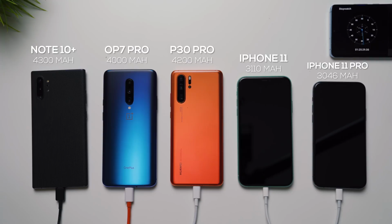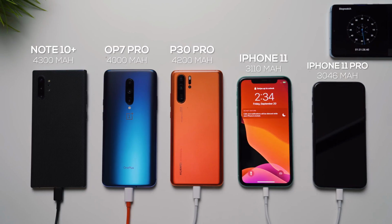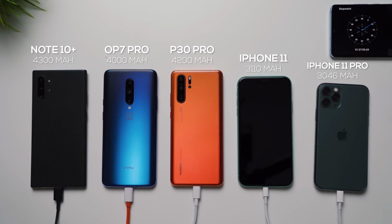After 1 hour and 28 minutes, the iPhone 11 Pro hits 99%, the iPhone 11 at 92%. It looks like the iPhone 11 is starting to close the gap, but the 11 Pro is still in first place. Now, exactly 7 minutes later, at 1 hour and 35 minutes, the iPhone 11 Pro hits 100%. This is a big difference compared to last year's iPhone XS. Now, finally, after 2 hours and 7 minutes, the iPhone 11 finally hits 100%.